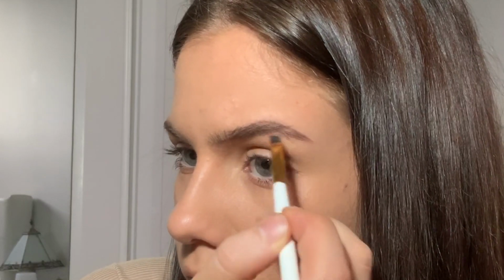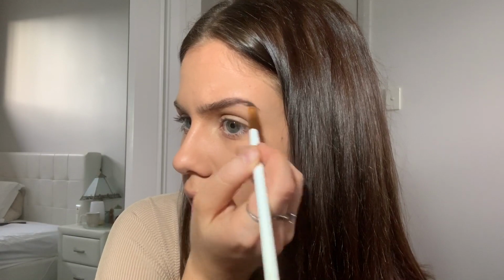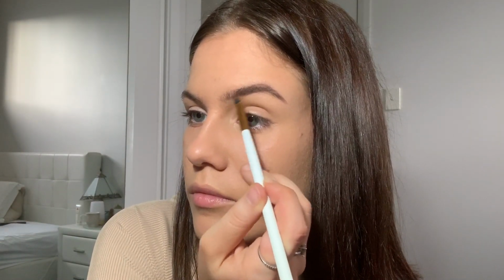I don't know why, but recently I've been hating how I do my brows. I kind of like them a little bit more feathered as well.